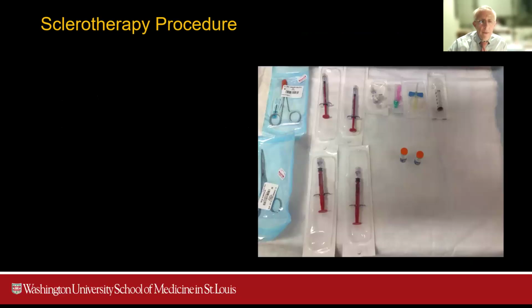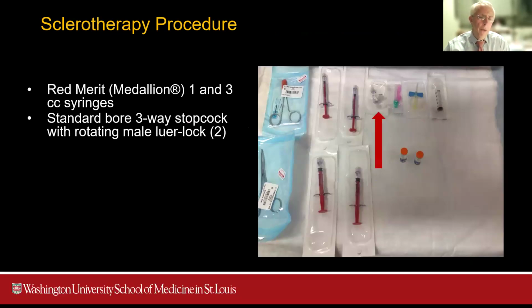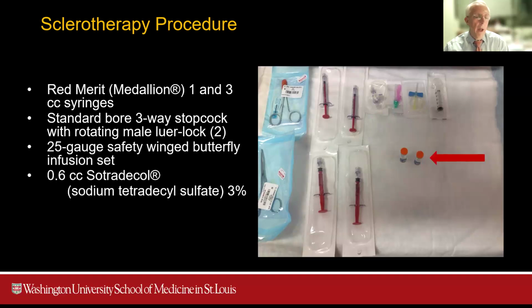This is what the instruments look like that I use. These are called the red merit syringes, 1 and 3 cc syringes. They're special syringes because they slide very easily. And you'll see why that's important when I show the foaming and the sclerotherapy. We then use a 3-way stopcock, and I'll show you how that works. A 25 gauge butterfly needle. And then we use Sotradecol, sodium tetradecyl sulfate, Sotradecol 3%.